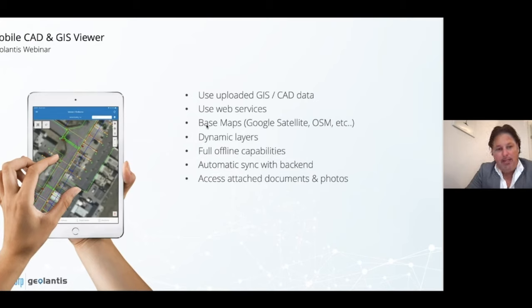Full offline capability. There's a spatial database, so even in the regions where you don't have a reception, you can use the software, and it's syncing automatically with the dashboard or the backend. And you can access attached documents, photos, and all the things which are recorded.